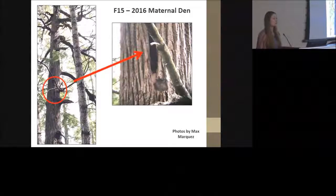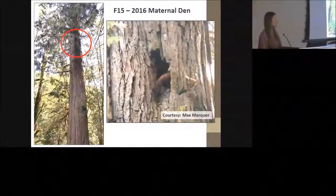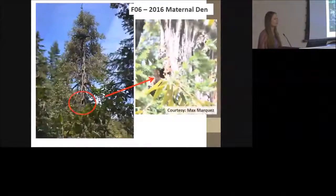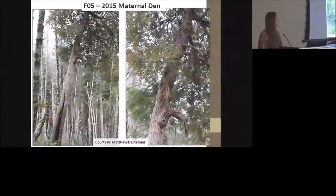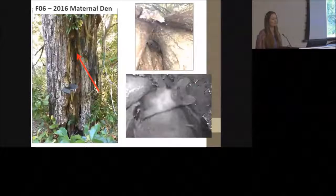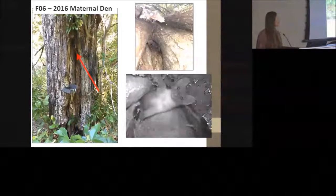You can see this first picture, lots of cavities up and down the trunk of the tree. Again, more complex branch structure, broken branches, limbs, and a large cavity at the top where the female's on the edge. It's also a bigger tree on the landscape. Again, riddled with cavities, and again, complex structure. This basal hollow actually extended up further into the trunk of the tree with a cavity, and you can see the female is actually poking her head out in the top right and her kit bottom right.